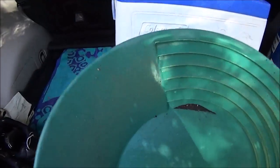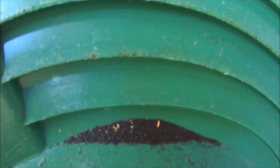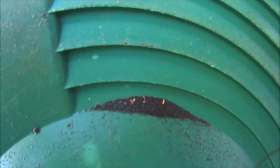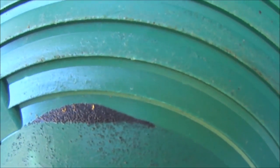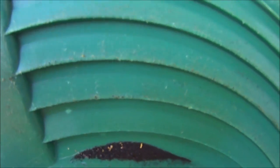I did 2.5 gallon buckets. They were 3/4 full. I don't know how well you can see, but we are getting some gold.